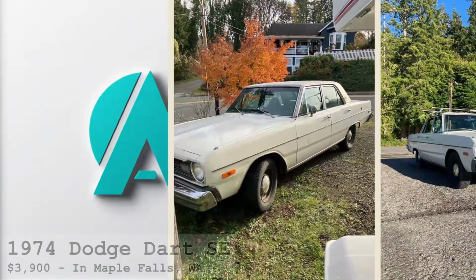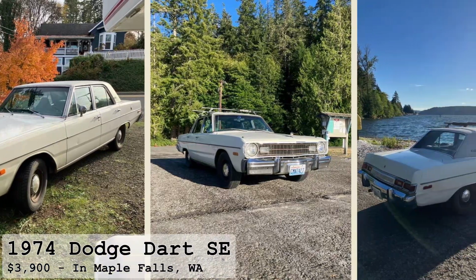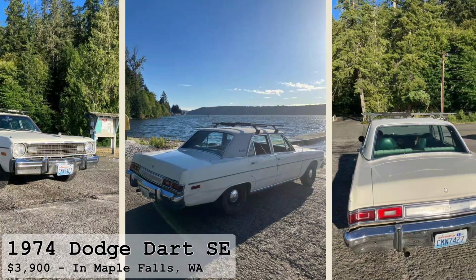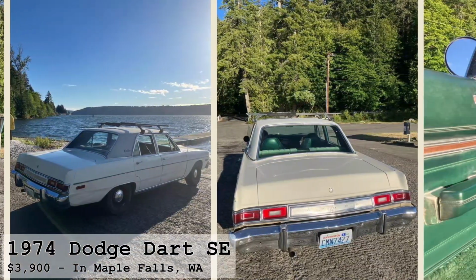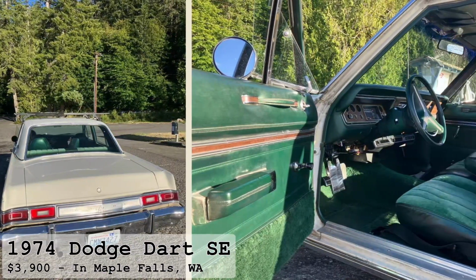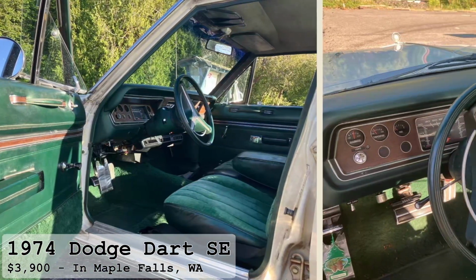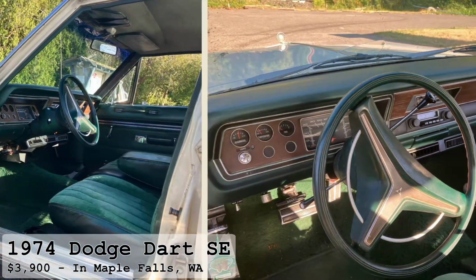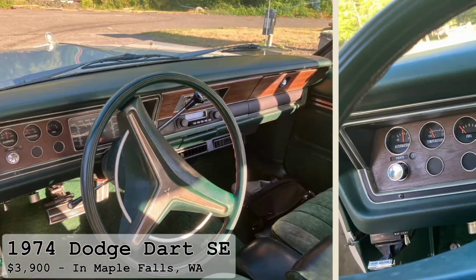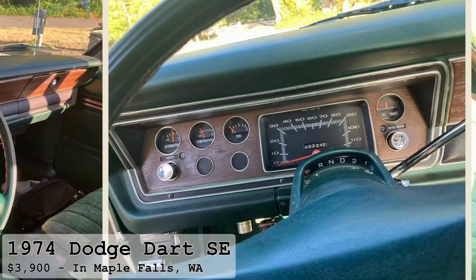Number 12. Next up is the 1974 Dodge Dart SE, a special edition sedan that offers a harmonious blend of style and practicality. Under the hood lies a dependable V8 318 engine mated to an automatic transmission, ensuring a smooth and enjoyable drive. Inside, the bucket seats add a touch of sporty elegance, while modern updates, such as a new windshield, shocks, and a functional air conditioning system enhance comfort and reliability.